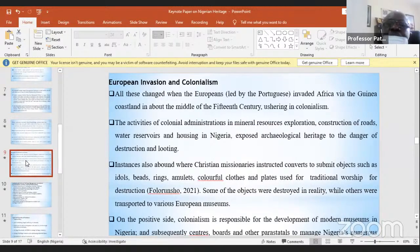However, by the time Europeans began to invade parts of Africa from the 15th century, things started changing. The activities of colonial masters, particularly in mineral resource exploitation, construction of roads, water reservoirs, and housing, etc., exposed many archaeological heritage resources to danger of destruction and looting.